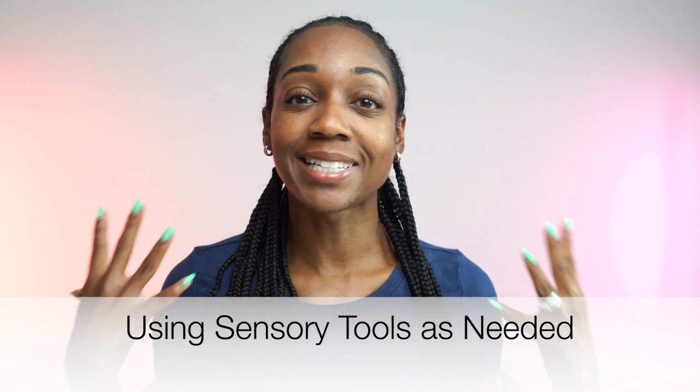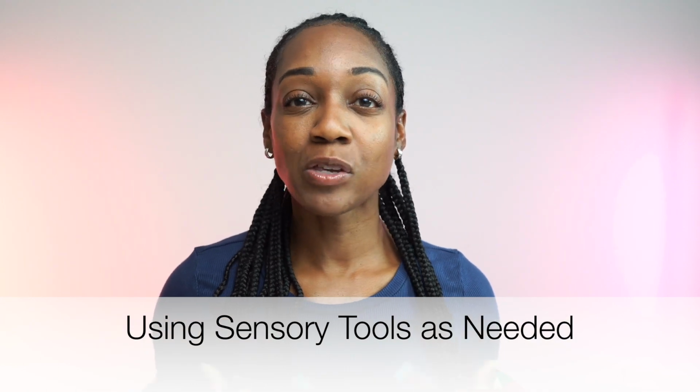Which brings me to tip number two, as far as another way to help your child who may be overstimulated, and that is using sensory tools as needed. So I just talked about using things such as weighted blankets, but also you can consider things like weighted vests or compression garments underneath their clothes. You can even have them engage and play with fidget tools or fidget toys, or you can even have them engage in sensory-based play.